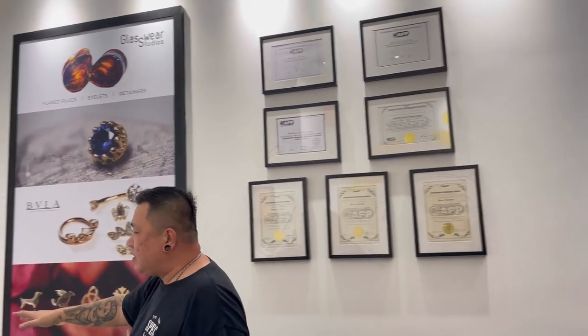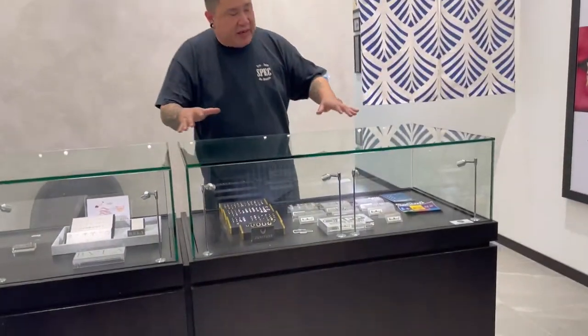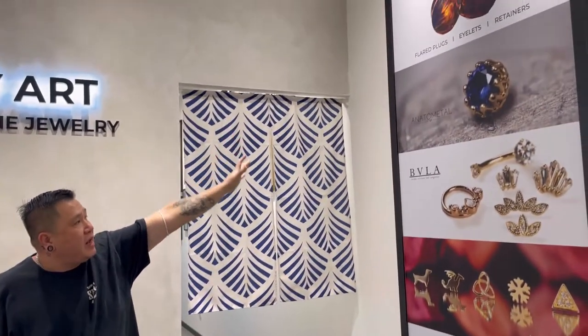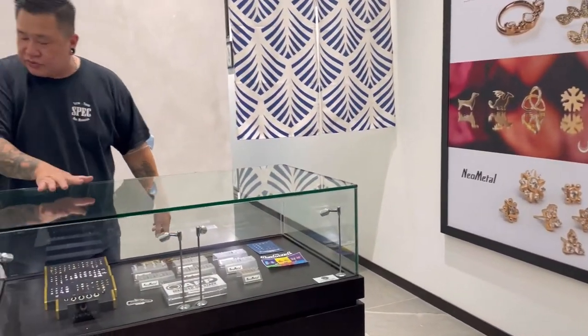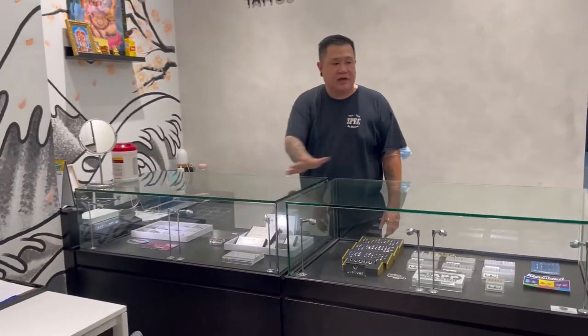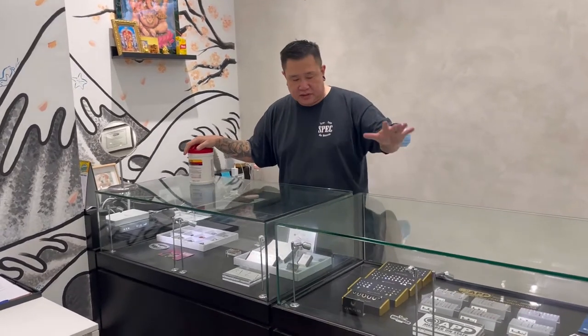This is a non-porous jewelry case. Basically we carry the jewelry on the wall here. It's glassware, neon metal, BVLA, Junipurr, neon metal, anatometal, everything is here. This is non-porous glass.